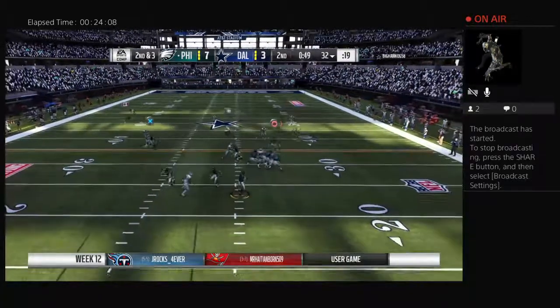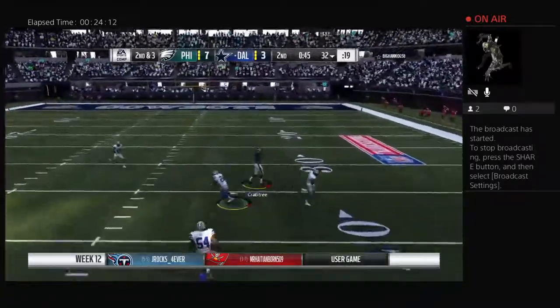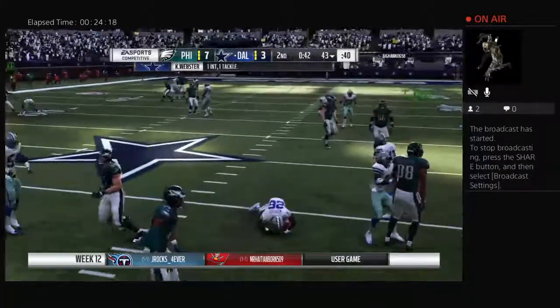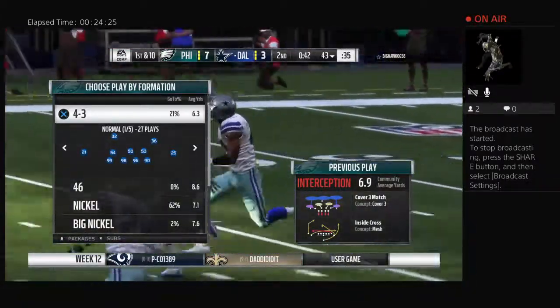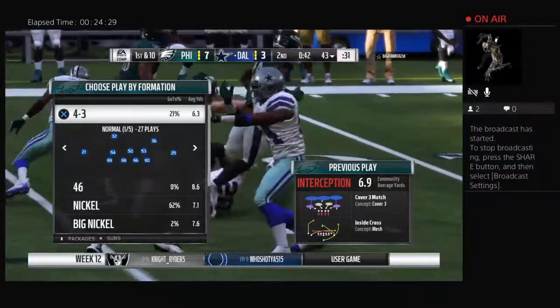Mariota now on 2nd down. Looking deep for Crabtree. He rifles one that's intercepted. Picked off by Kayvon Webster. And he's able to get it back here to the 43-yard line. He was looking for Crabtree that time. He had a little bit of the turnover bug last week, 3 interceptions. Not an absolute disaster, but another one here.